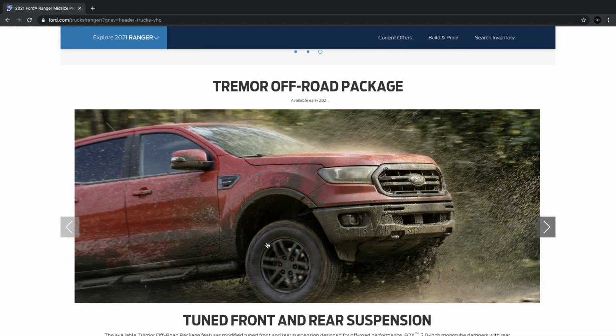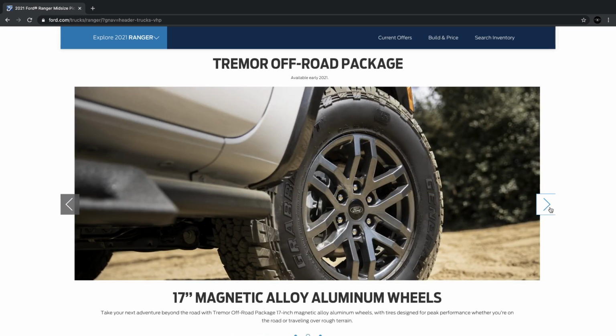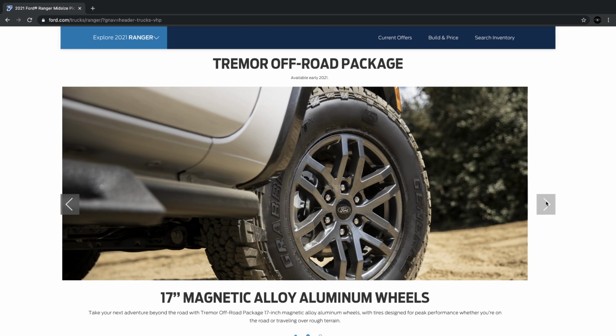They offer different packages. This one, they have a Tremor off-road package, tuned suspension, and I mean based on this picture, you can do some off-roading, get muddy, some bigger wheels and tires. These actually look pretty good. They look really aggressive. I like the dark tones here. Not bad, go for it.